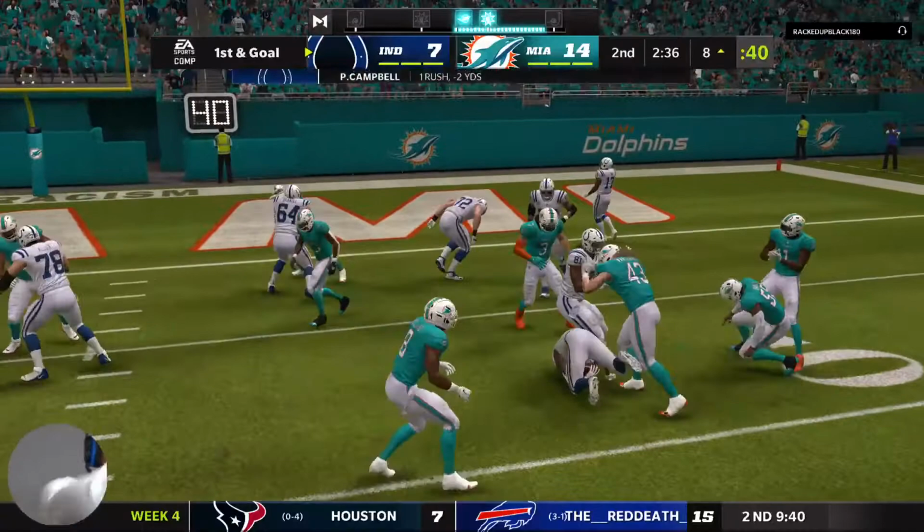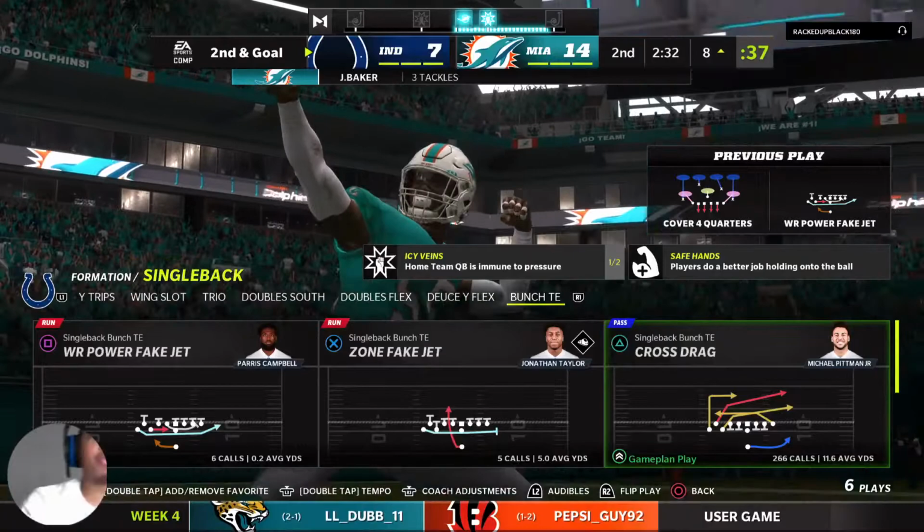That play never works for me. And this is going to result in losing. I like that play. It's like a fake. It's like three fakes. Loss of two there, second down. Trying to find one good one.